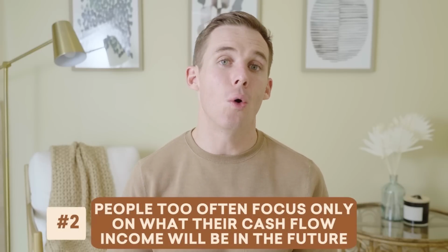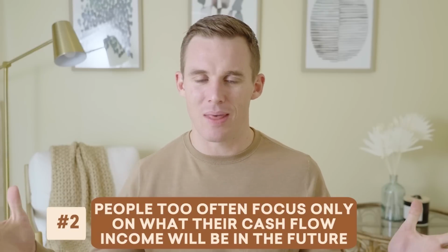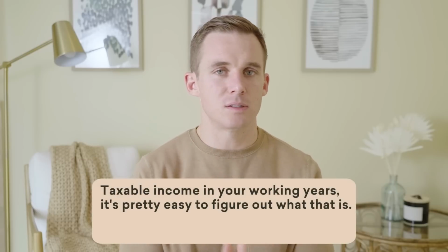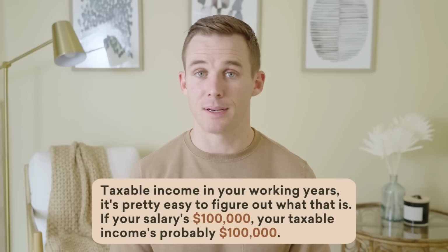The second nuance to this is people too often focus only on what their cash flow income will be in the future. What do I mean by that? Well, when you're comparing Roth conversions, you want to know what's your taxable income today and what will your taxable income be in the future. Well, taxable income in your working years, it's pretty easy to figure out what that is. If your salary is $100,000, your taxable income is probably $100,000. Maybe some interest or dividends or rental income if you have property, but it's majority going to be your salary.